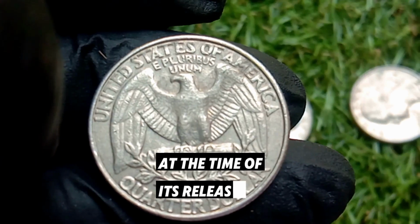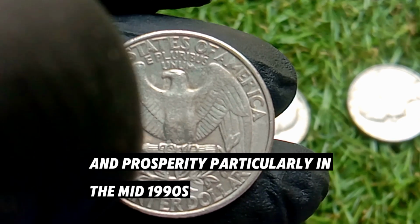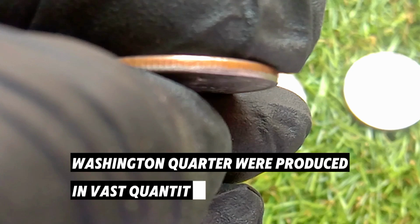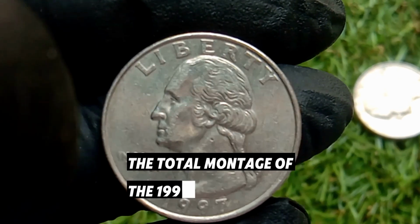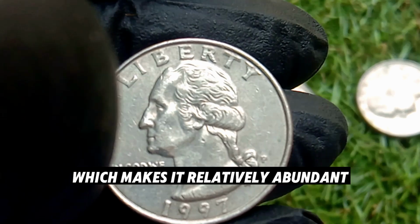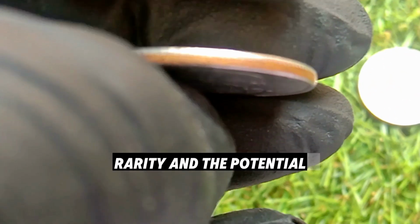At the time of its release, the United States was undergoing a period of growth and prosperity, particularly in the mid-1990s. The economy was booming, and coins like the 1997p Washington Quarter were produced in vast quantities to keep up with demand in the marketplace. The total mintage of the 1997p Washington Quarter exceeded 1.3 billion coins, which makes it relatively abundant in the grand scheme of things. However, the coin's value is often determined by its condition, rarity, and the potential for minting errors.